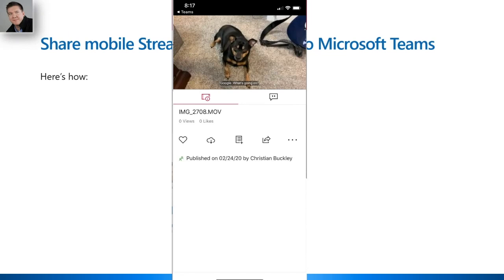So it's super simple to do that. You don't need to go to the desktop to interact with Stream and to push content in real time. And a great way to leverage this, just as an example, is if you don't have a webcam on a laptop, or you're doing a meeting that's off-site but want to record and capture that for a project or for your organization, just capture the video on your phone and push that content right into Stream.